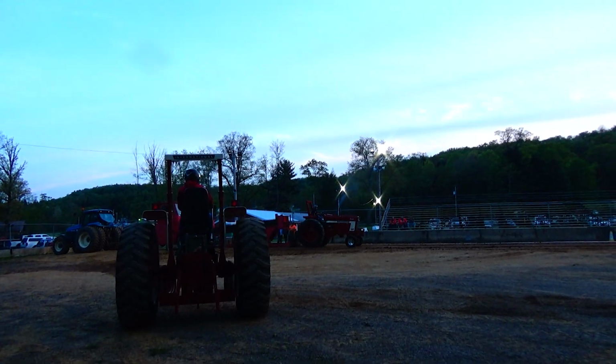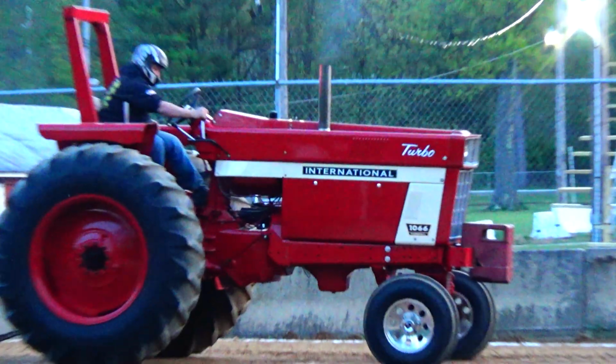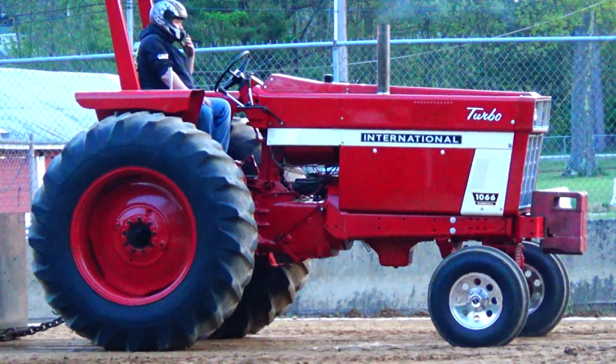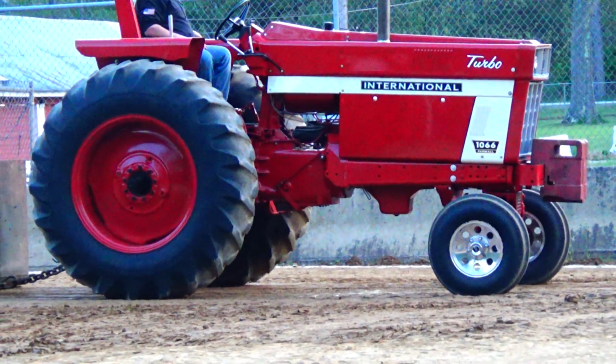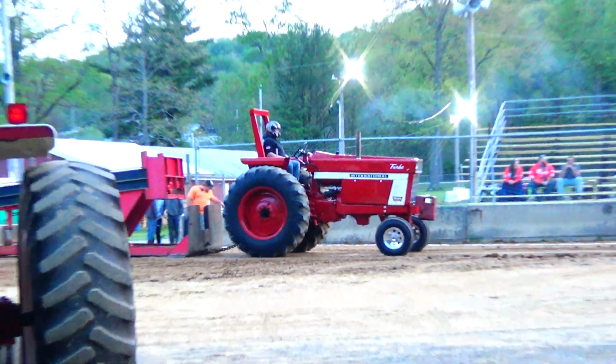So this is Chris Bencotti hooking up to the sled right now. Good looking International. And he's one of the top running tractors in the division here. So pretty awesome that we're adding tractors into the mix here for the Appalachian Outlaws this year.